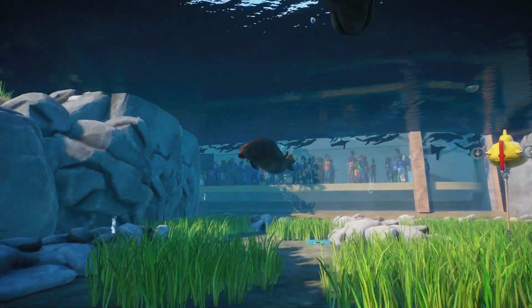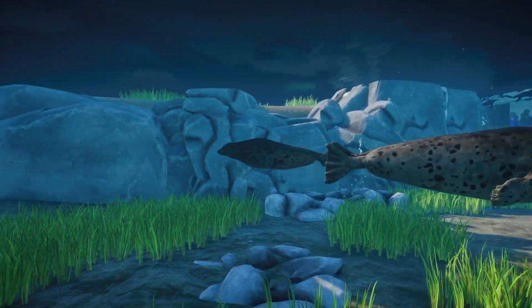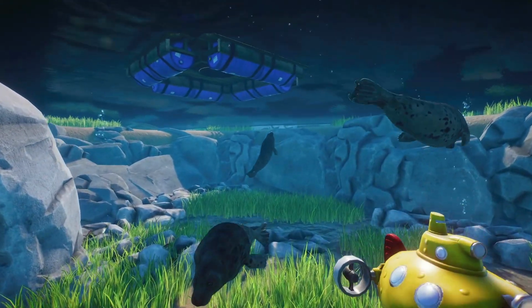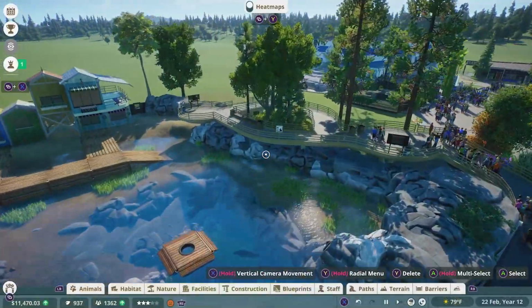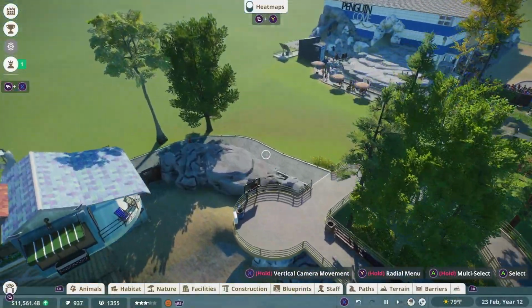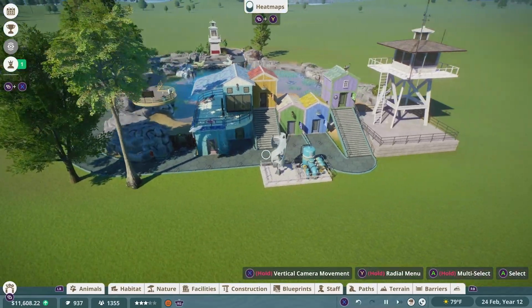I made them a little bubble area, they have 2 feeders, they have their submarine. They're chilling in this exhibit. They're all really happy, swimming in the deep end together. Seals are extremely social animals, as I hope you guys learned in the education portion of the video.